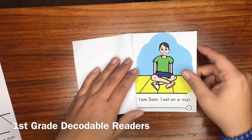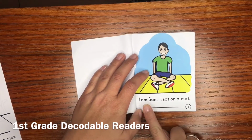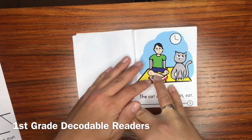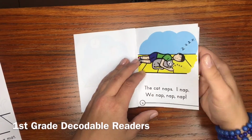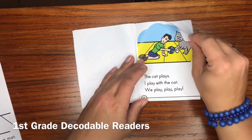So on these, notice that they have a few more words than the kindergarten words did. The kindergarten book only had 1 sentence. This has 2 sentences on the page. And gradually, as they begin to learn more sounds and more words, we'll add more words or more sentences to the books. But at the beginning, it usually only has about 2 to 3 sentences for the first grade books.